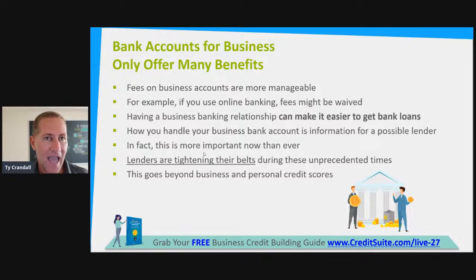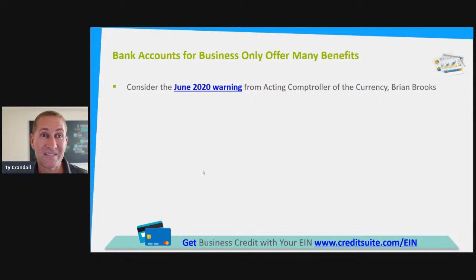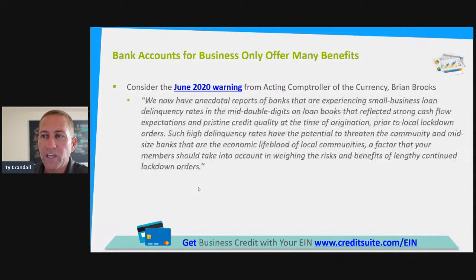And again, having your business bank account set up is a huge advantage when it comes to lenders and credit issuers. Okay, so consider this 2020 warning from acting Comptroller of the Currency, Brian Brooks. We now have anecdotal reports of banks that are experiencing small business loan delinquency rates in the mid double digits on loan books that reflected strong cash flow expectations and pristine credit quality at the time of origination prior to local lockdown orders. And this all has to do with COVID.